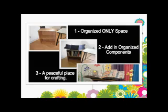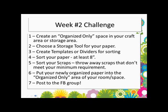And every time you take something out of the pile behind you and organize it and put it in the organized only space, it makes your organized only space a little bit bigger as you're cleaning up all the other stuff around you. So pretty soon your whole space will be the organized only space. And that'll put you in a really good space, a peaceful place for crafting where you have everything accessible.